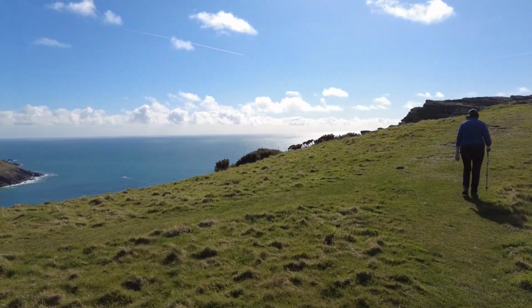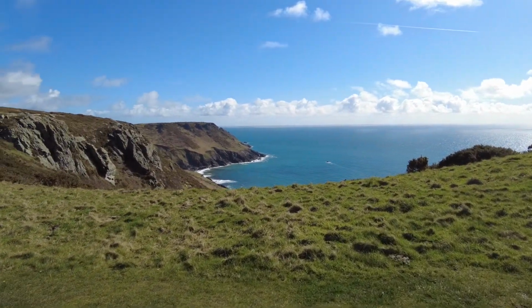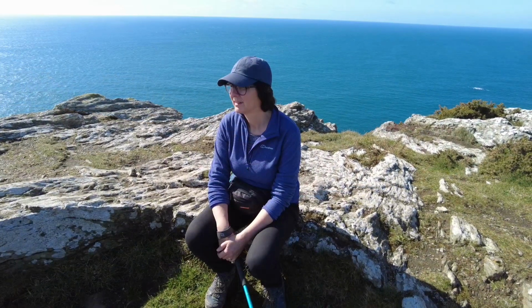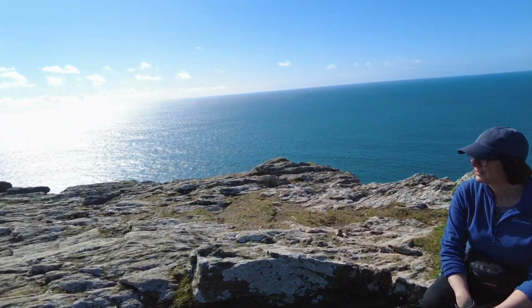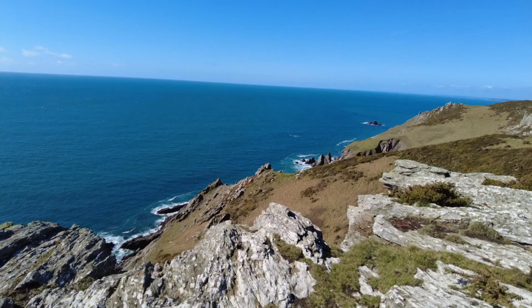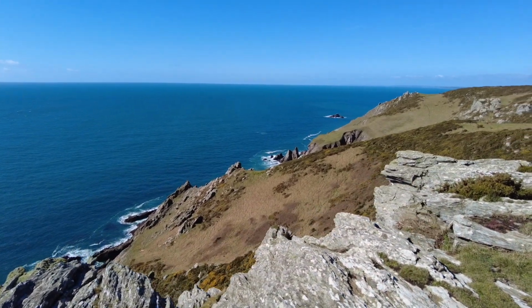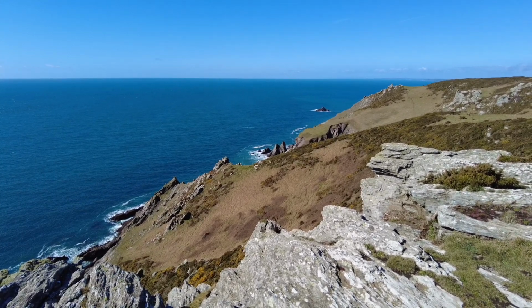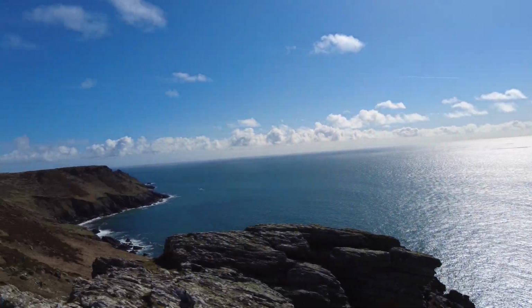Do you want to see a nice view? There you go. Time for a spot of lunch. Not a bad picnic spot. No, not bad at all. Down there is Steeple Cove. It's another stunning place. We are heading that way though.